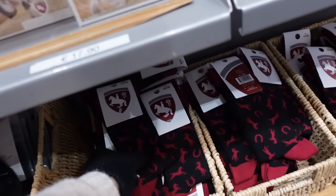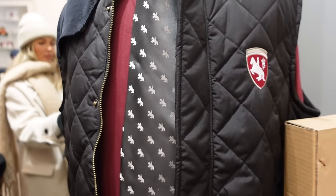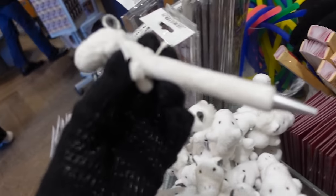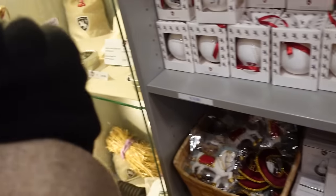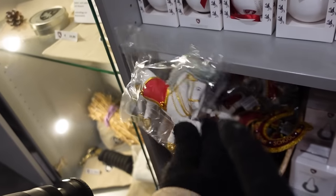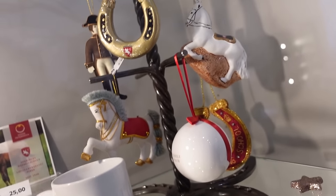You can get some little riding socks. Look, so sweet. I love the little fluffy pony pens. I'm a sucker for a pen. Spanish. Oh, these are nice. Oh, look at that. Oh, I saw that on the way in. That's really nice, isn't it? I'd actually go with your trees. Red and gold now. Even that would go with it. Oh my God, I might have to get that one. That's my Vienna souvenir. Yeah, I think that horse one's cute, and the horseshoe.